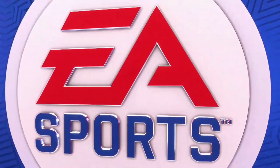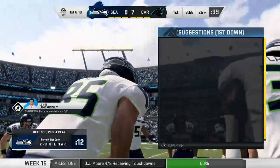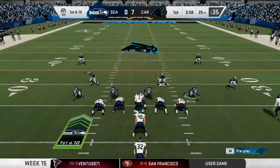Here come the Seahawks and their offense now under veteran head coach Pete Carroll. They'll be led out by their Pro Bowl quarterback in his 8th season now in the league, Russell Wilson. And he is hot, hot, hot.